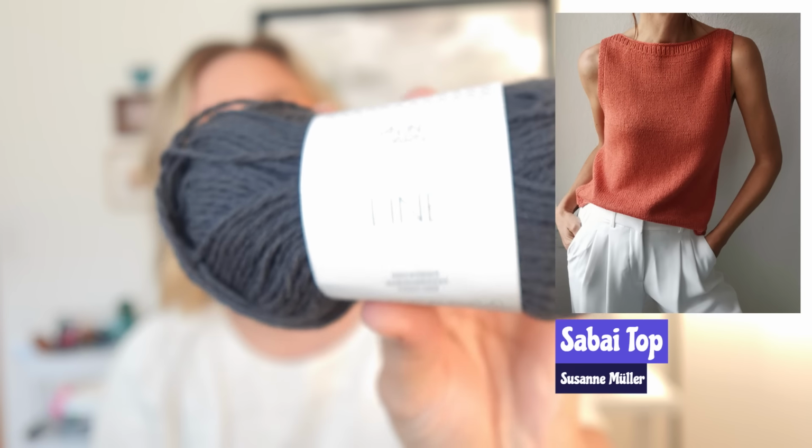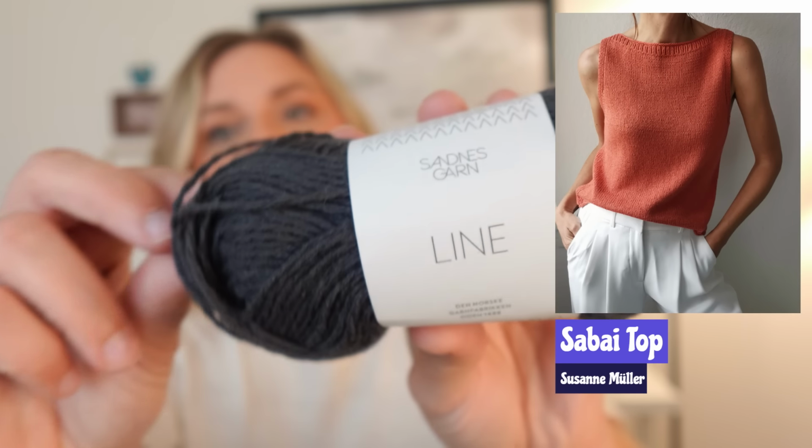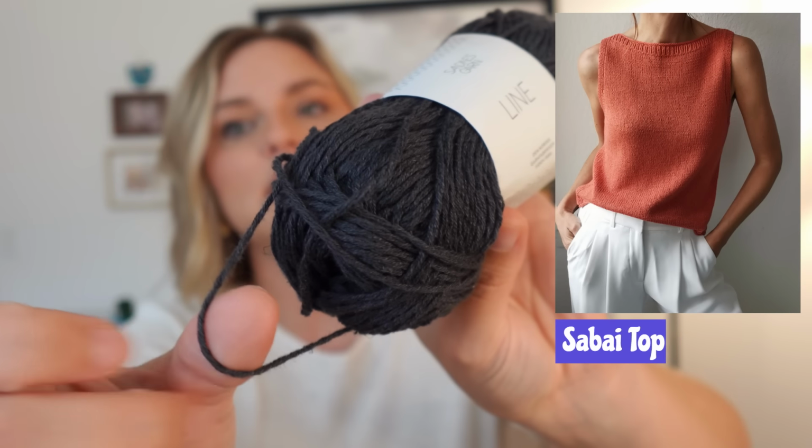Okay, next I have for you a WIP that has been on my needles not super long, maybe a couple of weeks. And this is what I'm calling the end to my summer knitting. And this is the Sabai top. And I'm knitting this in the Sandnes Garn Line yarn in the colorway Slate. You can kind of see a little bit of a strand here. It's a very unique yarn.